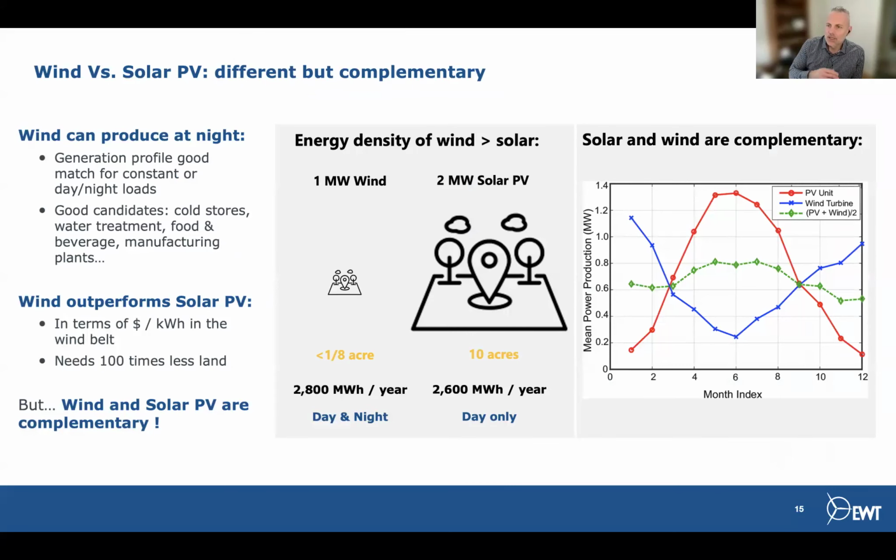So let's talk about technology for a little bit, and especially how wind as a technology compares to solar, right? These days, there's a lot of solar out there. Solar is great. We have nothing against solar. In fact, a wind turbine can be a great complement to solar, and I'll explain what I mean by that. Well, the first thing is in terms of just differences. Let's take a look at that.